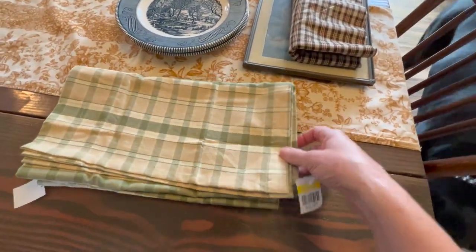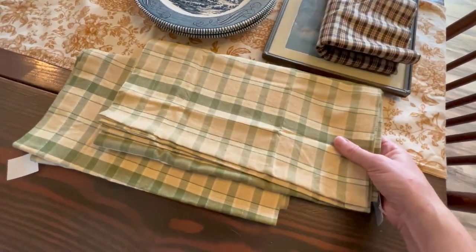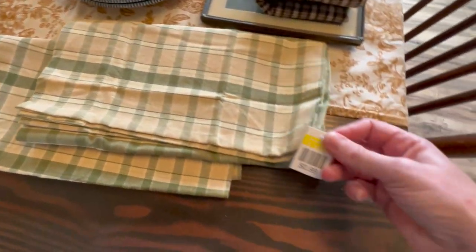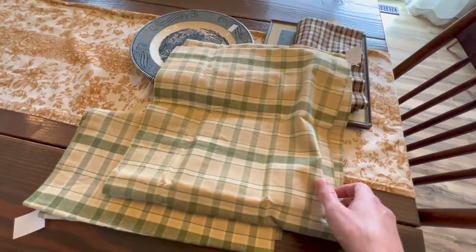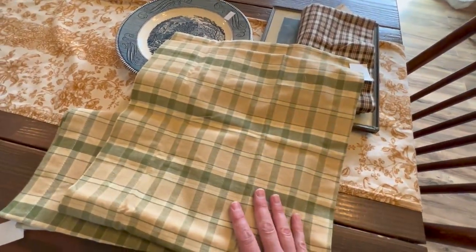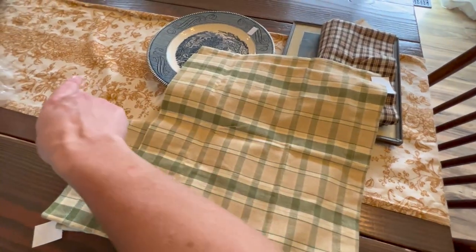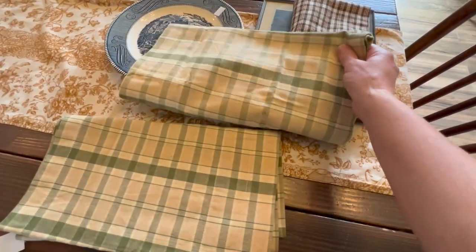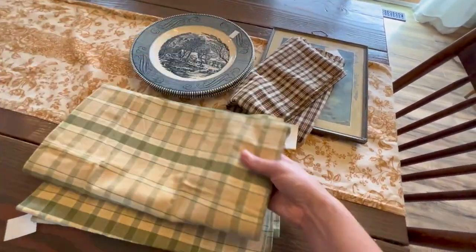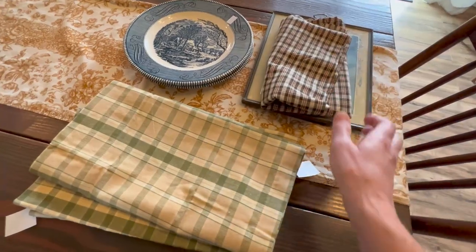And then I picked up two of these sage and cream window valances. I picked them up because they were only 99 cents a piece. They are a good size, and I think they would make beautiful lumbar pillow covers, or I also like to use window valances as table runners. They make great table runners. So I always try to think outside of the box when I see curtains and other kinds of fabrics, because in the end it is just fabric and it can be used for anything.